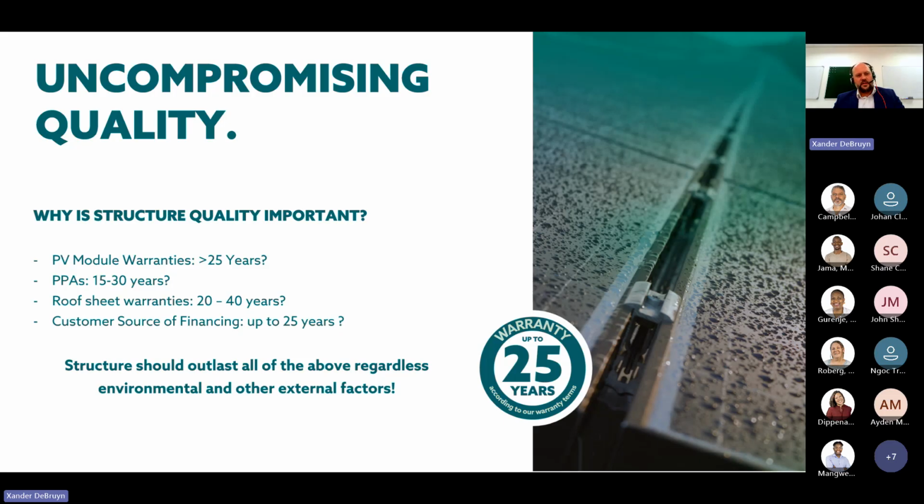So for us, it doesn't make sense to offer a 10-year warranty in between a 20 to 40-year roof sheet warranty and a 20 to 30-year PV module warranty. The life cycle cost does not make sense in terms of the initial saving of shaving off a few percent. So our objective is that the customer's investment must be protected, whether it's a residential project or a utility scale project. We take it seriously in both cases.